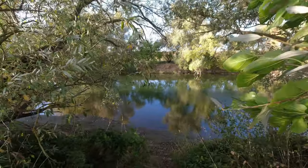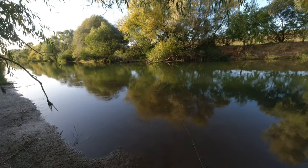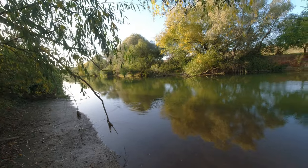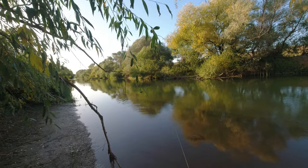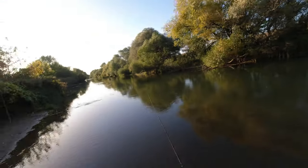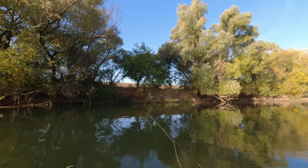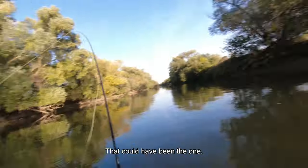Okay, so I scared the chubs. I see a small one over there. Are there any bigger ones? Yeah, there were bigger ones. I'm gonna take a look at the other side. Whoa, there was a huge fish over there. Did you see that? That could have been the one.